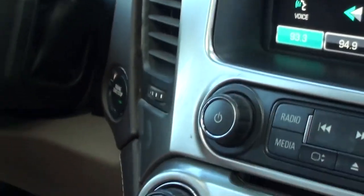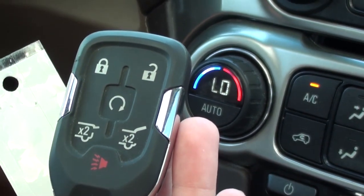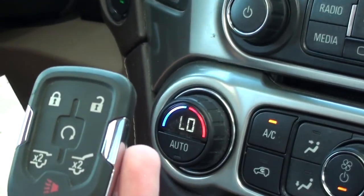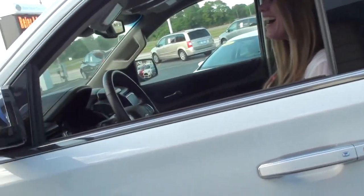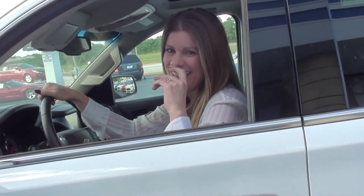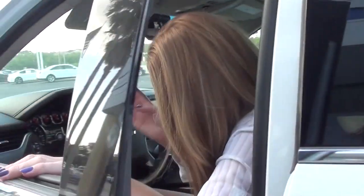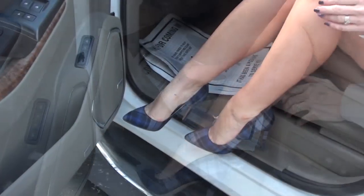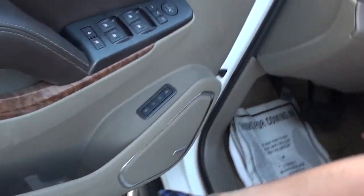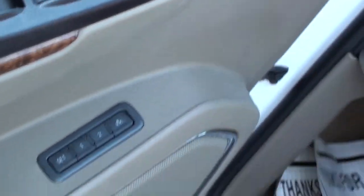Guess what though? It has the automatic start. And you can do three-quarters of the way or max. Take your pick. How's it drive? Awesome. It's a 5.3 liter V8. Also, in case you're worried about your super tall friend driving your car, press 1 and it'll conform to her. And if you press seating number 2, it'll conform to me.